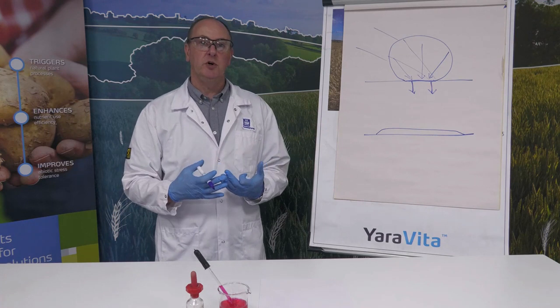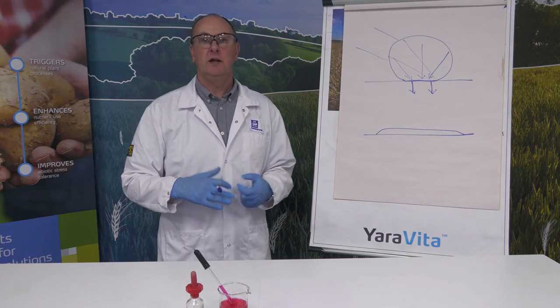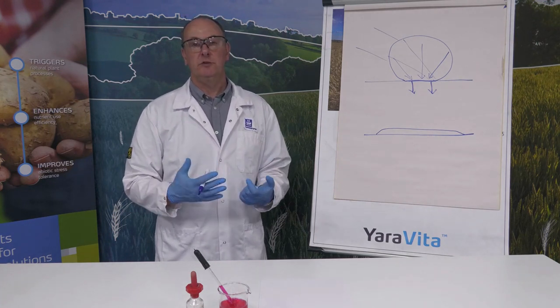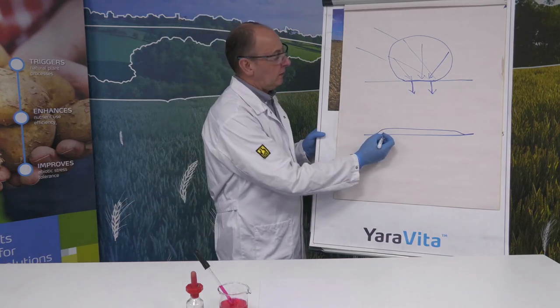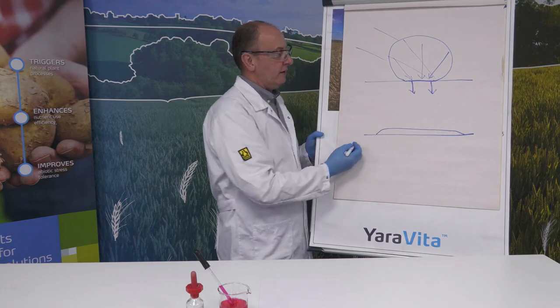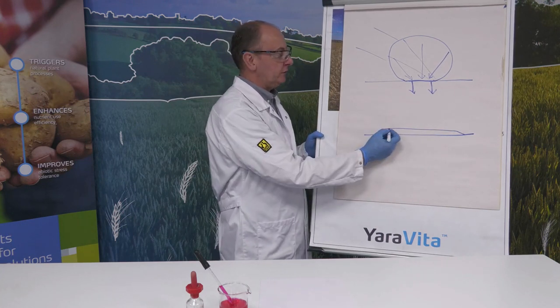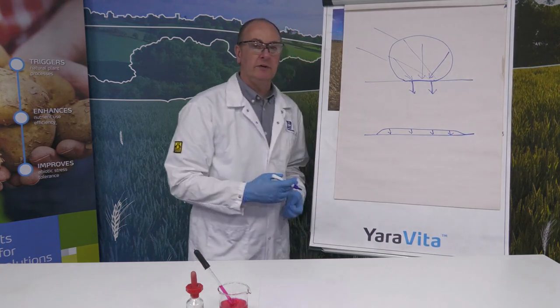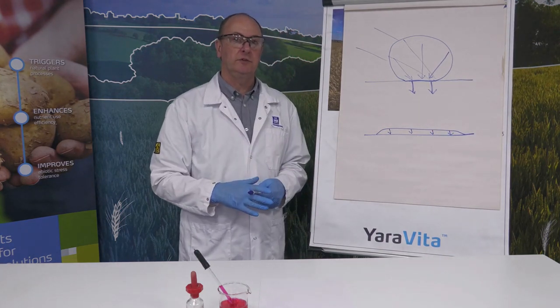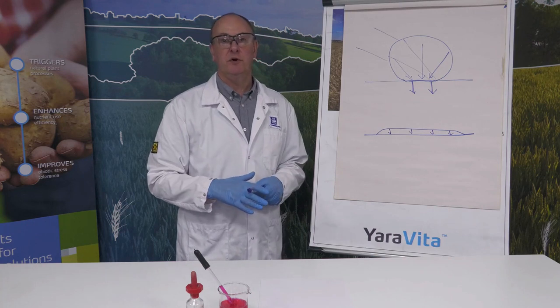So drying time is shortened, and other co-formulants like stickers can take effect, and the treatment becomes rain fast on the leaf surface. Also, we have extended the area of contact between the droplet and the leaf, so we're spreading the concentration of nutrient over a wider leaf area, so we've got less chance of phytotoxicity or scorch at the point of contact.